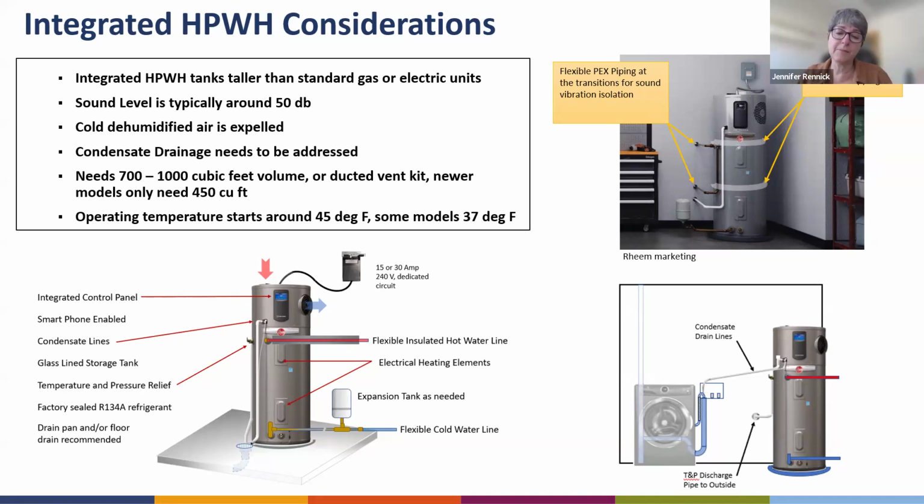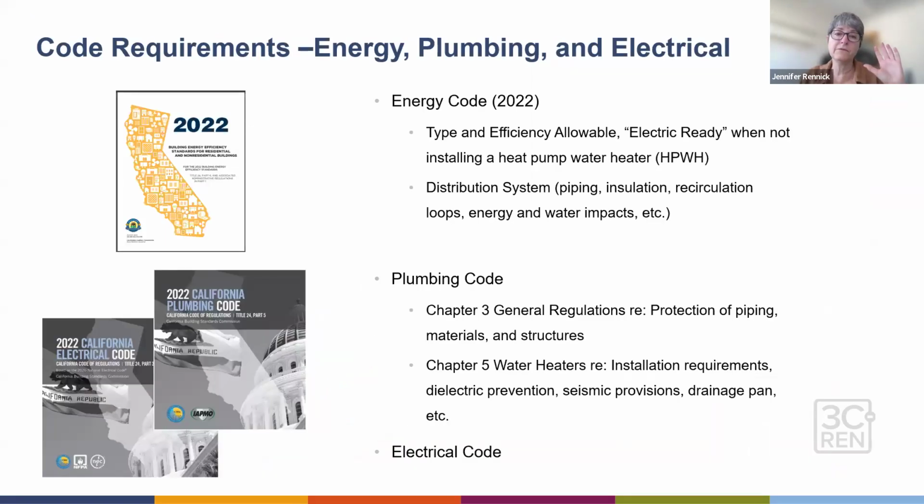So one of the things that happened under the new code is that a lot of these design considerations are being put into mandatory requirements that these things are looked at. So we still have the code requirements for energy code. And then our plumbing code kicks in, in chapter 3 and chapter 5, on how all these systems are installed. The electric code comes in too. And so when taken all together, you're going to have a successful installation. But the energy code specifically picked up on some of the aspects that the plumbing code and electric code did not address. Taken together, all three go into our heat pump water heating systems.